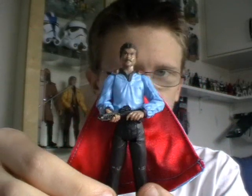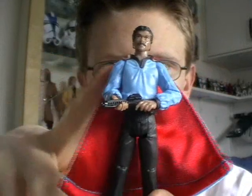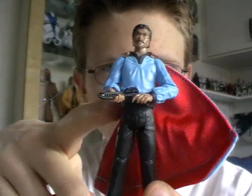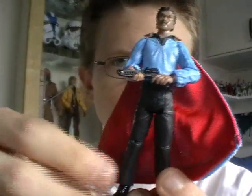in the comic. Articulation is okay on this figure. It's got the ball jointed neck, shoulders, swivel cut elbows I'm really not too fond of, swivel wrists, swivel waist, swivel hips, ball hinged knees and ball hinged ankles.